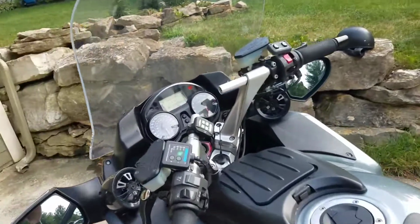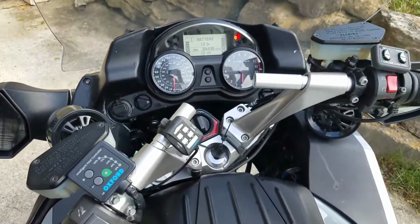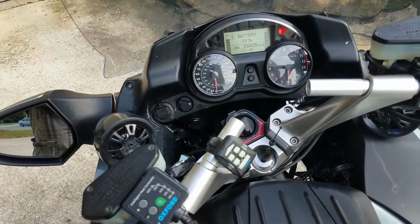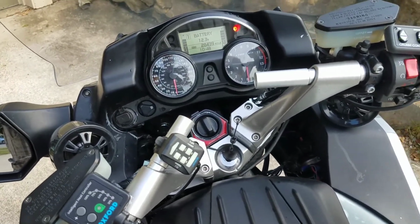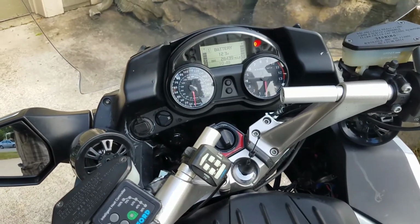Let me show you a few mods. I hesitate to even mention it because I'm not real proud of it, but the bike does have a stereo system, so to speak, with Bluetooth, and it does work to some degree. It's nothing great. Around town it's fine. I wouldn't take a lot of stock in it.